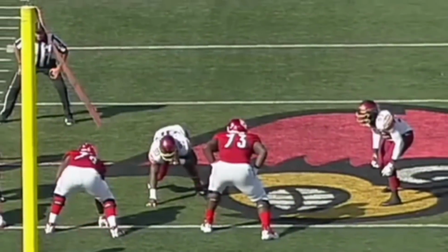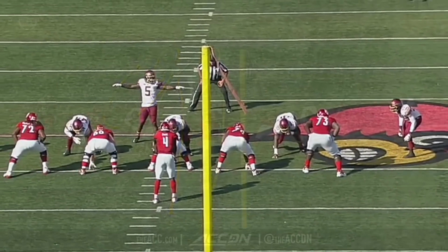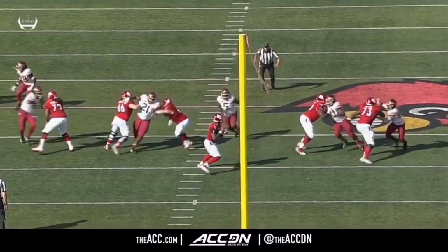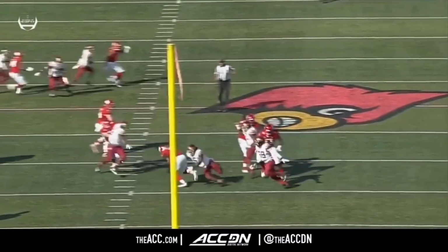Brian Burns' hand technique is one thing I think separates him from a lot of defensive ends and takes him to that next level. When you look at this draft, I think Nick Bosa was the most complete defensive end in this class, but as far as pure pass rush ability, I think the best pure pass rusher was Brian Burns.